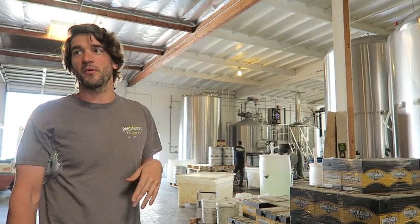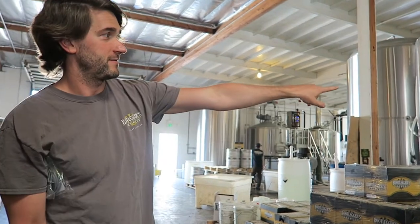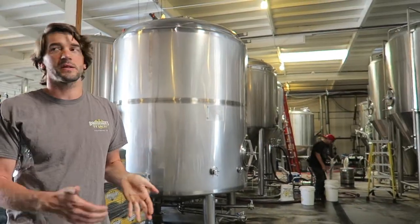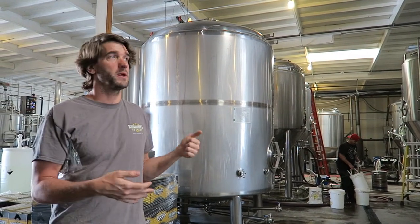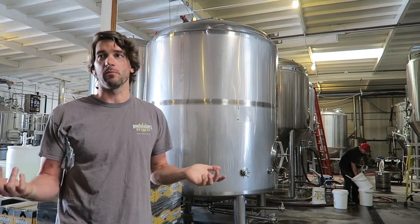We have our original 8-barrel brew house that our owner started the company with, still in operation 9 years later. It's right there. Right now we use it mostly as a pilot system. We do a lot of one-offs with it. A lot of times we will brew a beer on there that we've never brewed on a larger scale before.